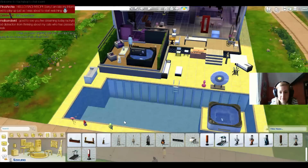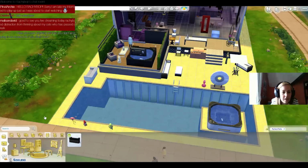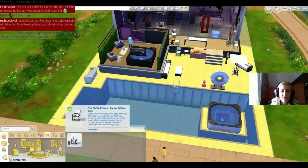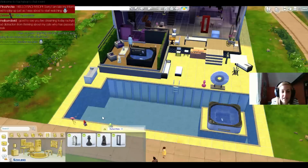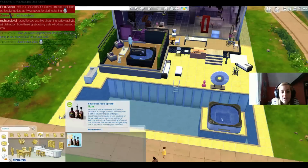Yeah, I could just filter it, couldn't I? I'm so dumb sometimes. Most of the time. No, not that one. That one. Yes. Much easier. So glad they put these features in. We've already got that chair. We've seen the lighting. Check these sections. Oh, we've seen the chairs. Seen the table. Seen the chairs. Oh, sauce the pig spread.